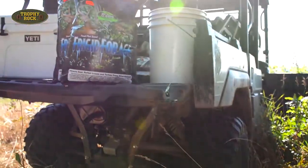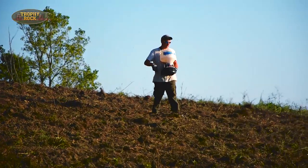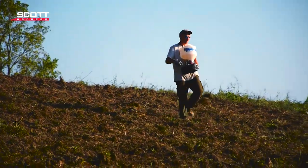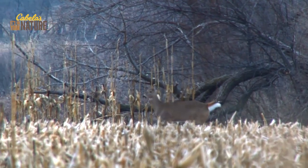A lot more food plots. We're going to get some of the farm put into crops, so that should help. And just every year we're going to do something to try to make it better for hunting. So right now I'm just going to try to shoot a doe and then wait for the cold weather to come in.